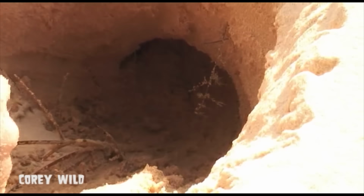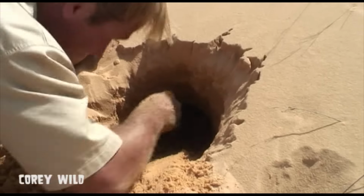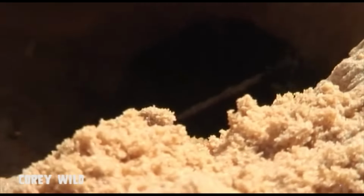Another butterfly lizard. I think it's a butterfly lizard. I saw his tail. But what he's actually doing is, I'm digging in and he's digging further in to get away from me. This one's a bit bigger. See the dirt coming out?